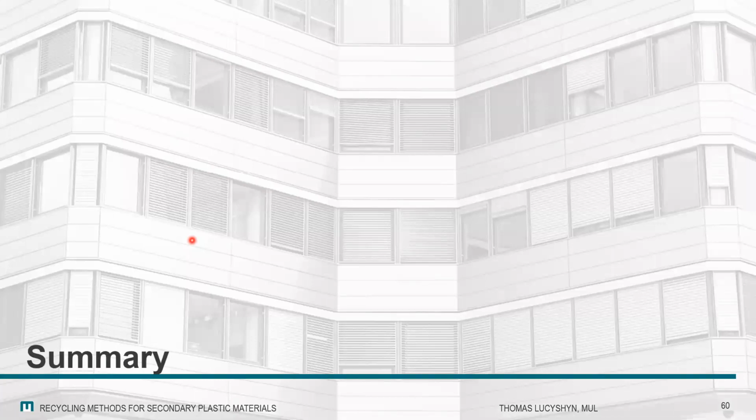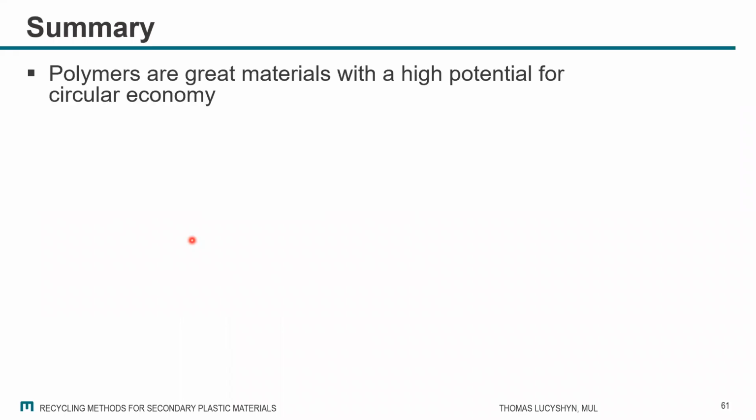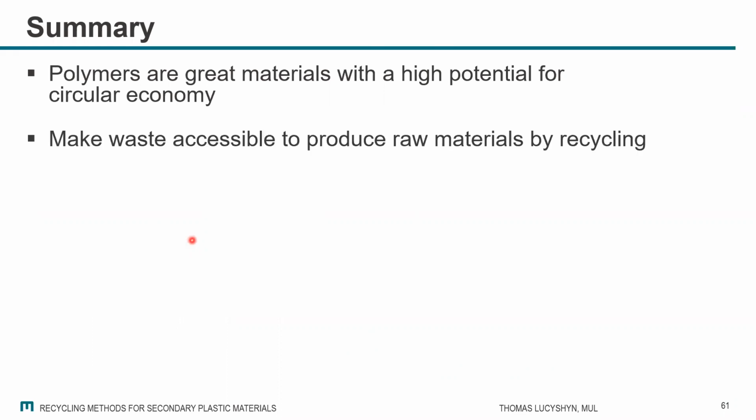Okay, so that brings me already to the end of this presentation. Briefly summarizing, in general, polymers are great materials with a high potential for circular economy. So it's there, but there are quite some challenges. One, of course, is to make waste accessible to produce raw materials by recycling. That's what we heard yesterday a lot. So the consumer has to discard it in some way and we have to get it back into our cycle.